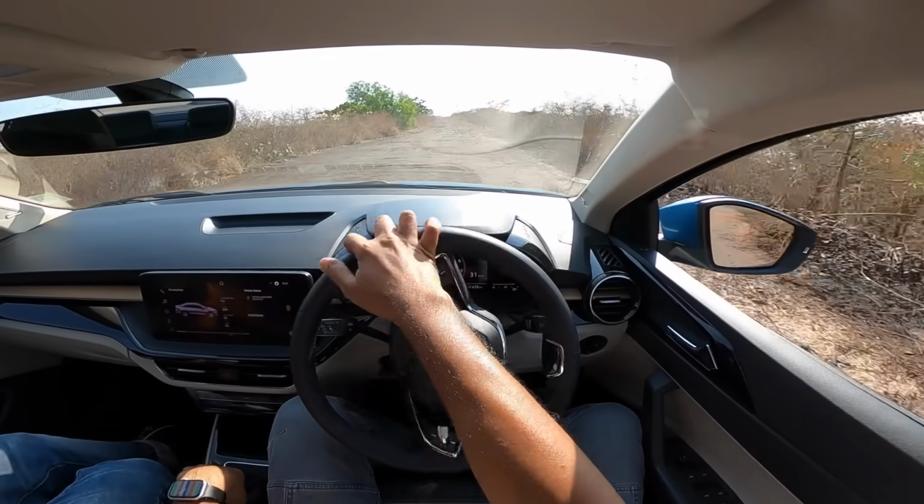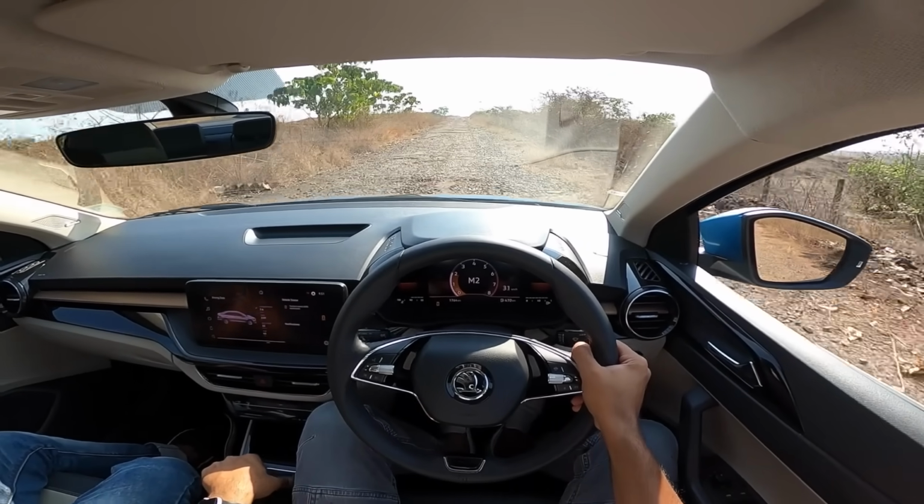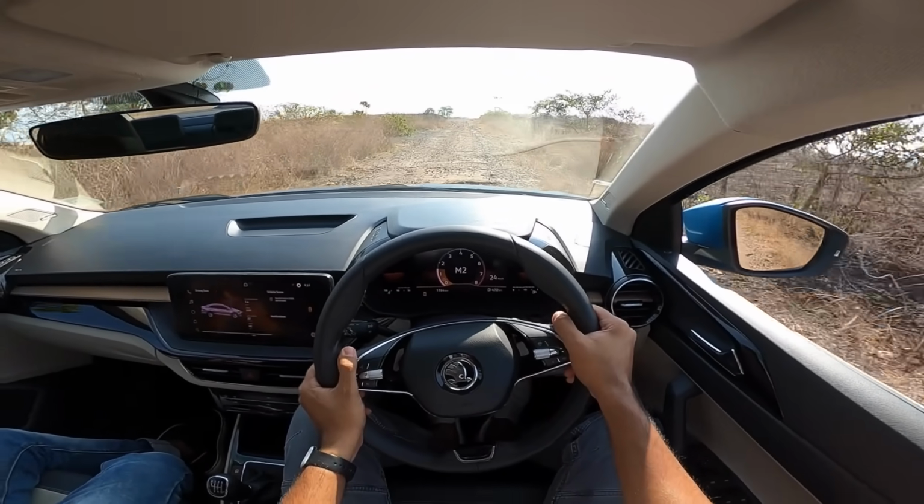And then I get on the throttle and I realize, oh my goodness, the suspension could be slightly better insulated for sure. The ride is fantabulous. The engine is absolutely mind-blowing as well.